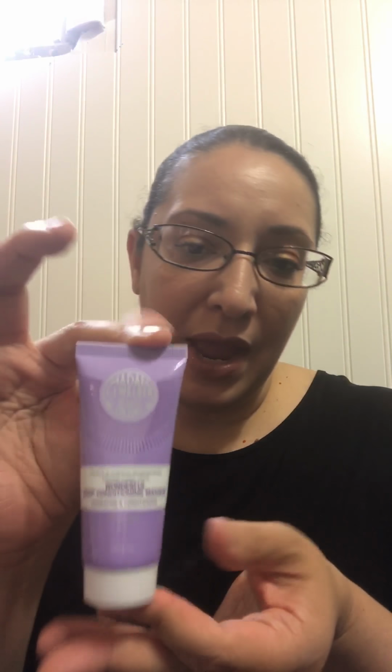So let me first do the Sephora Play because that is the closest one to me. So we have the Madame C.J. Walker Wonderful Deep Conditioning Mask. This is a good mask. It did hydrate and condition, and it smells like lavender, which I like. I won't be getting a full size of this just because I don't use that often.